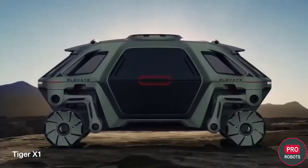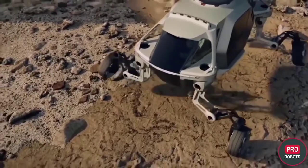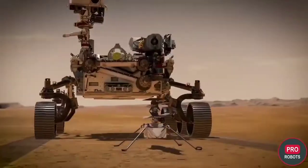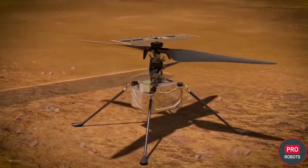This courier was designed to reach remote locations. Dropped off by drone, it can rise up on legs and step over obstacles. NASA took the opposite approach, dropping the Ingenuity drone from a rover.